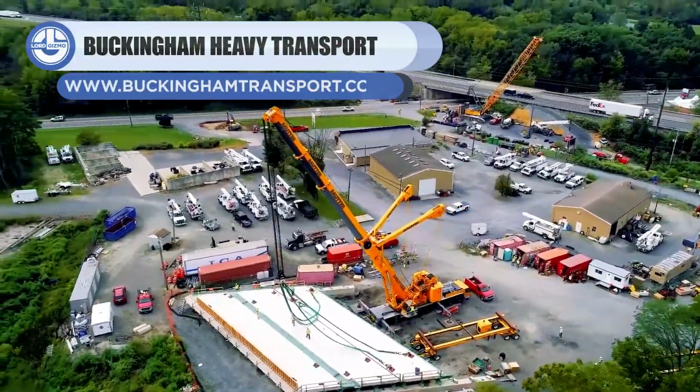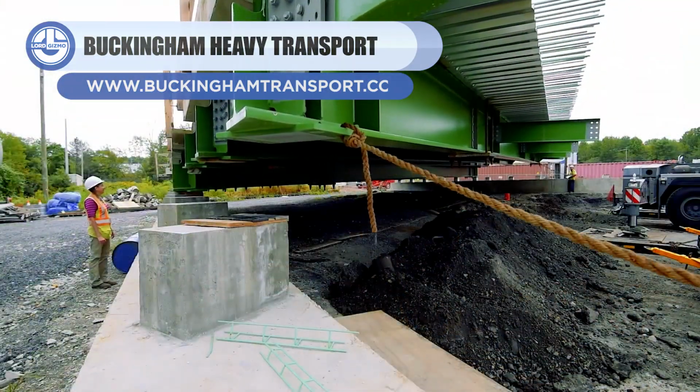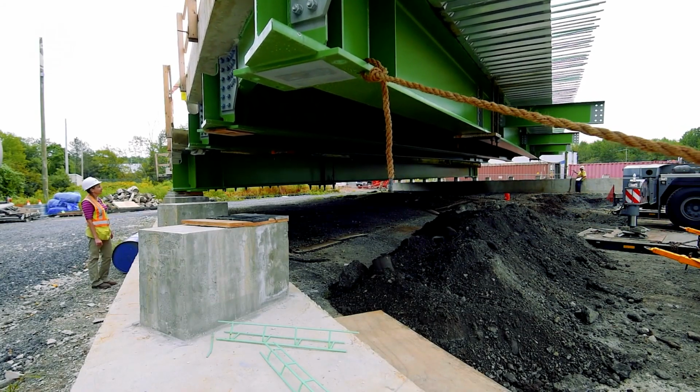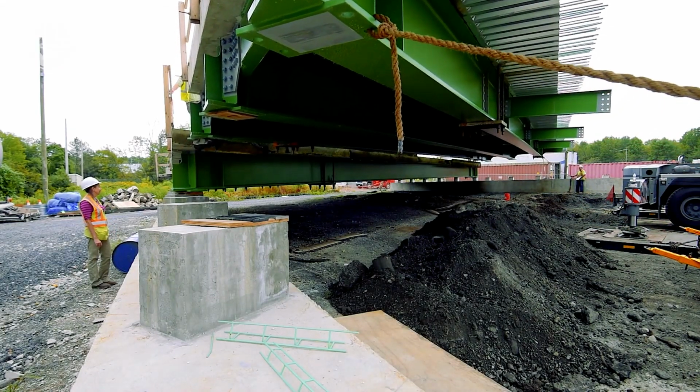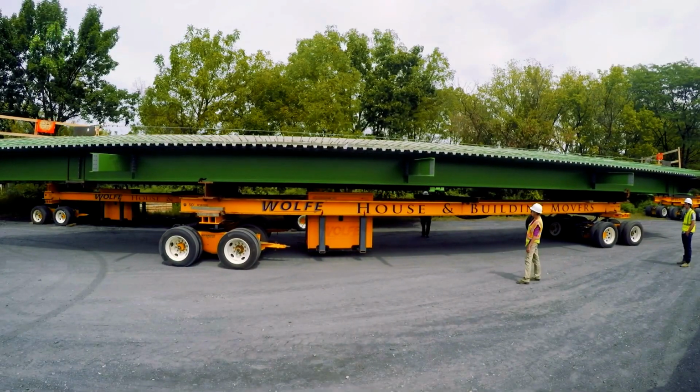Buckingham Heavy Transport is a specialty rigging and transport business that's been going strong for generations. They provide effective and efficient solutions for your regional, national, or international oversized and heavy-haul projects using a vast fleet of equipment and many employees.